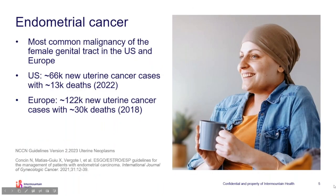And next, I just wanted to highlight endometrial cancer itself, since that's what we'll be focusing on today. And I'm sure we all know endometrial cancer is a very devastating disease. It's the most common cancer type of the female genital tract in the US and in Europe.